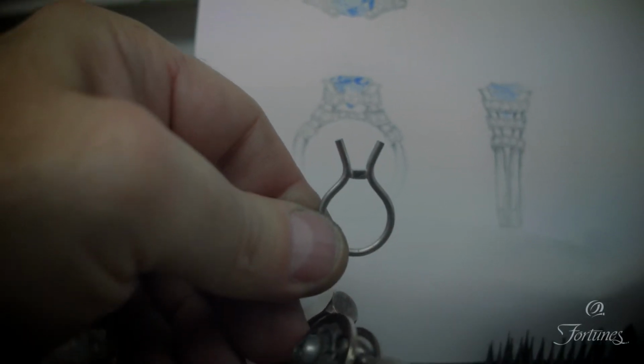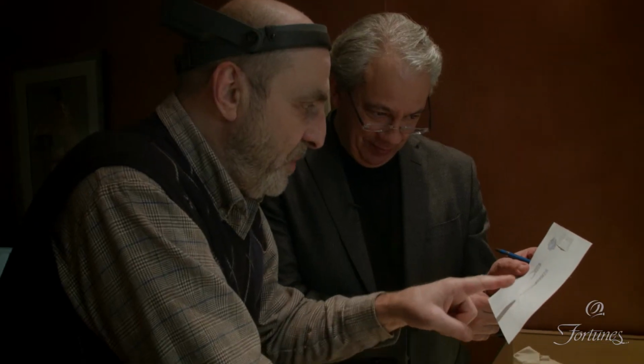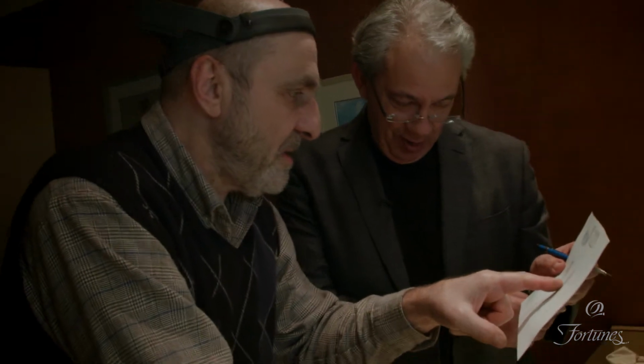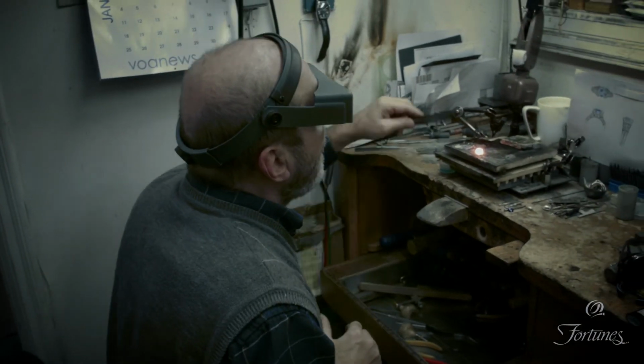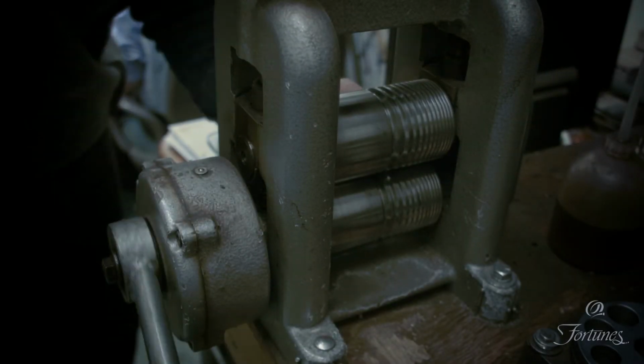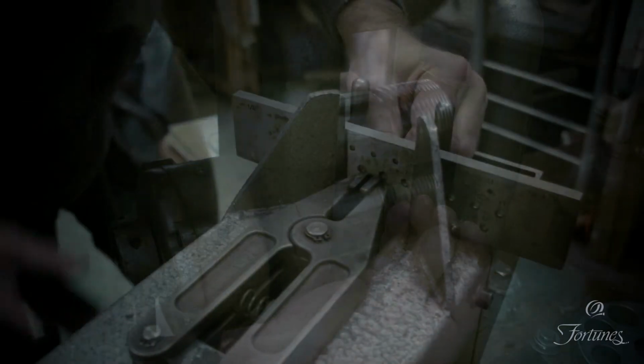He made a prototype out of silver of the shape of the ring, and that would give us some guidelines as to how to approach the ring in platinum. Then he melted a portion of that platinum. He rolled the platinum then into a form that he could forge into the band that created the foundation for the ring.